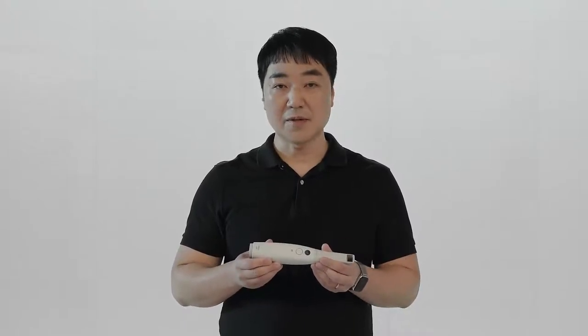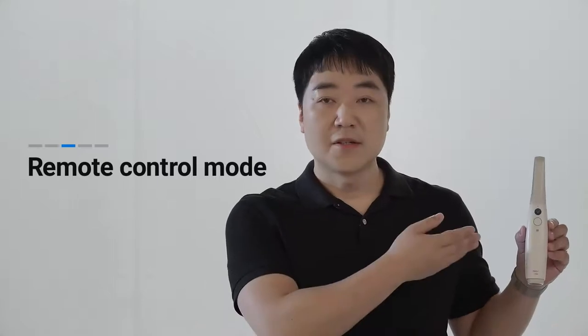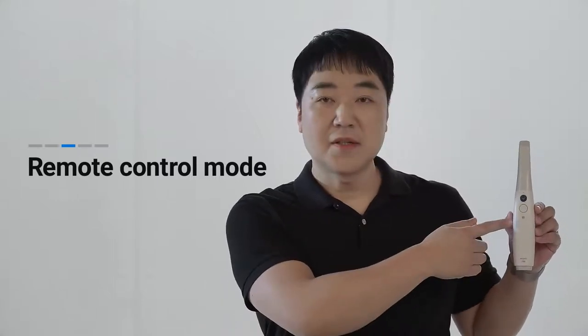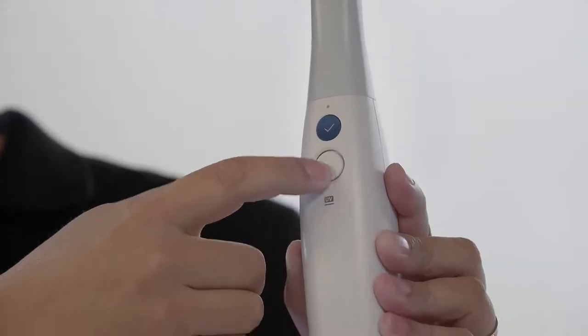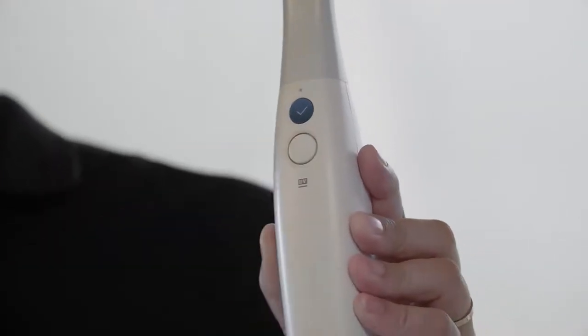Can you imagine how much easier your handling of the scanner will be? Here, the button right below the scan button is a remote control button. Now you can check the scan data without any touch of the mouse or the computer keyboard. Just press control button to navigate. As compared with clumsy gesture recognition, it is a universal and straightforward user interface with zero learning curve. Anyone who can use a TV remote control can use it immediately.